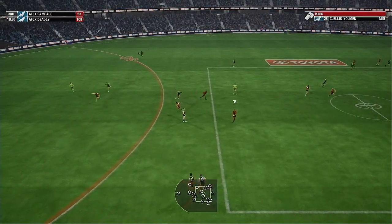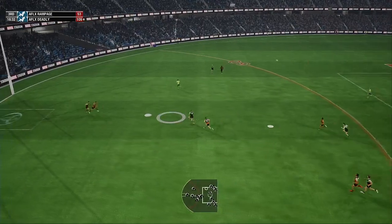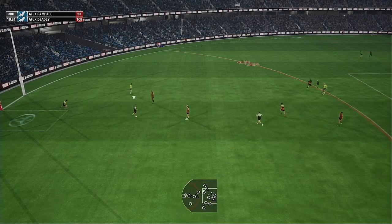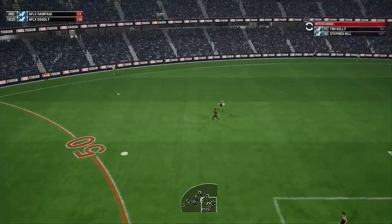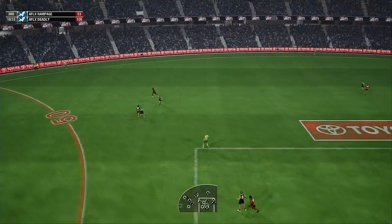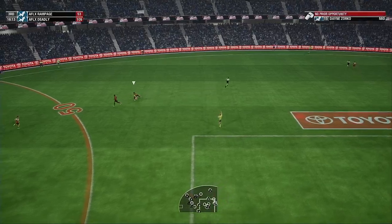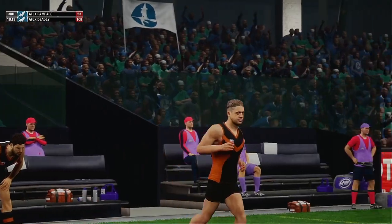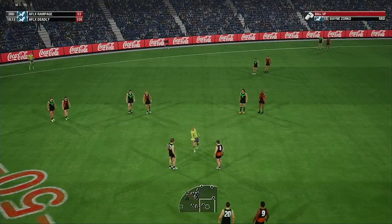Alice Yolman has a great set of hands. Looks to move it by foot. Marks now and can send it back. The kick from Higgins. Just goes bang. Hill coming on. And we'll get a ball up.